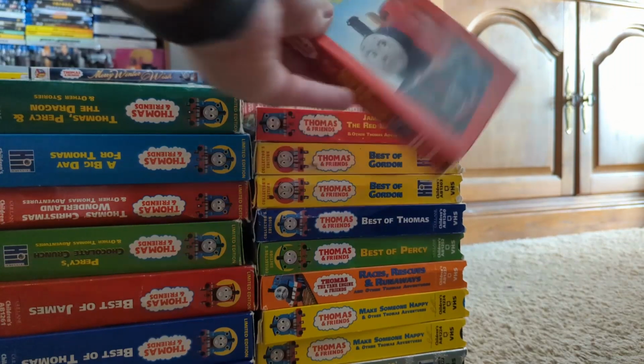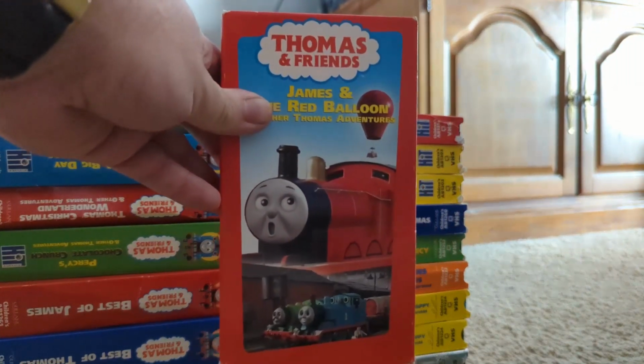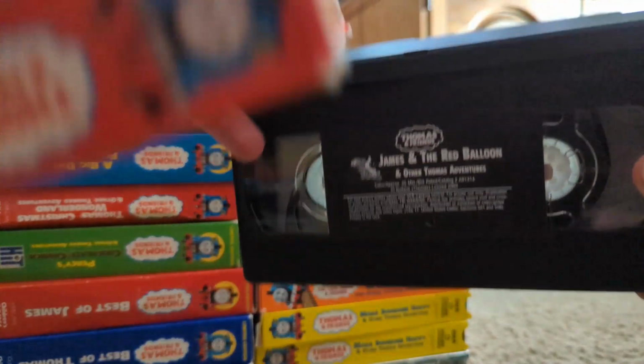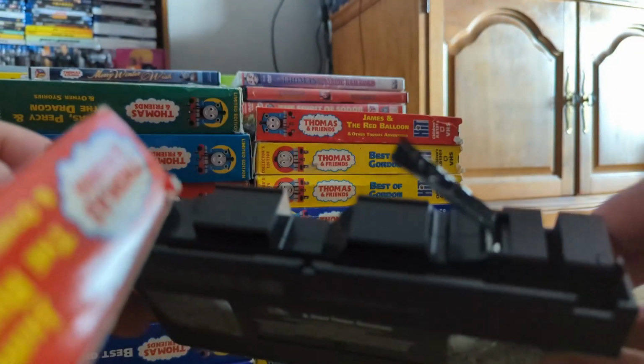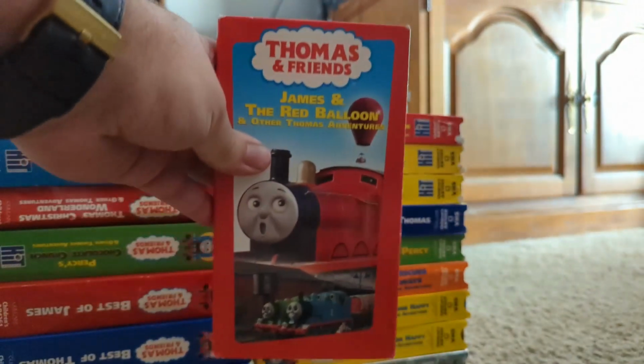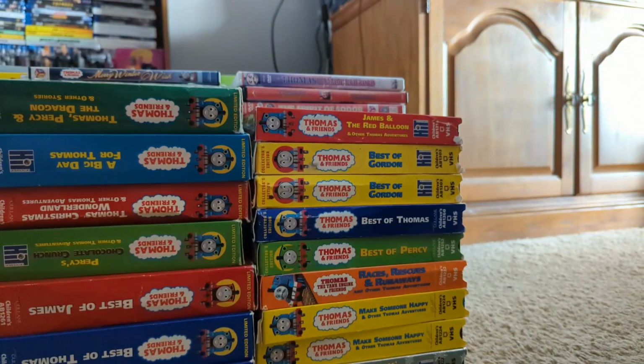And we come to my James and the Red Balloon copies. I think this one's the broken one. Maybe. Yes, okay, that one's the broken one. I was watching this on Skype with a couple friends of mine, and it broke while I was watching it, which sucked because that's my childhood copy of James and the Red Balloon, so that wasn't very fun.